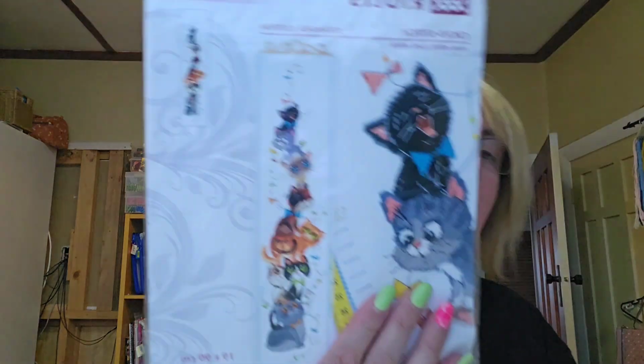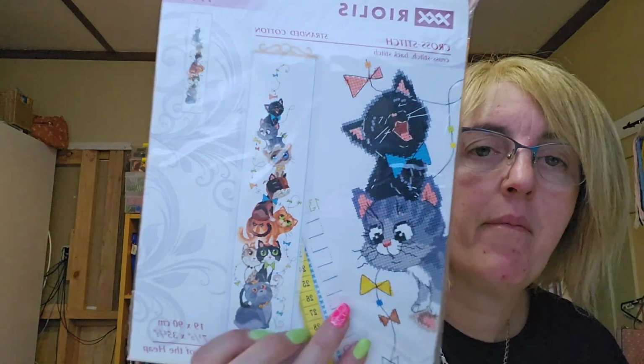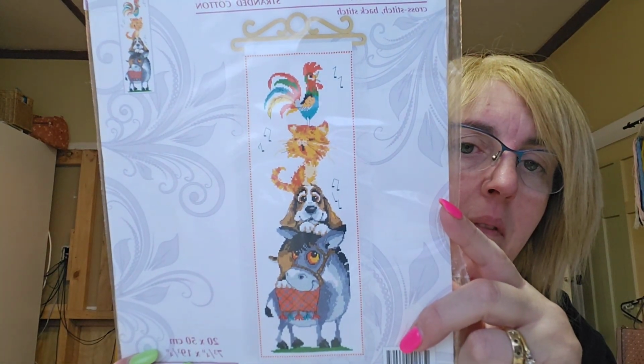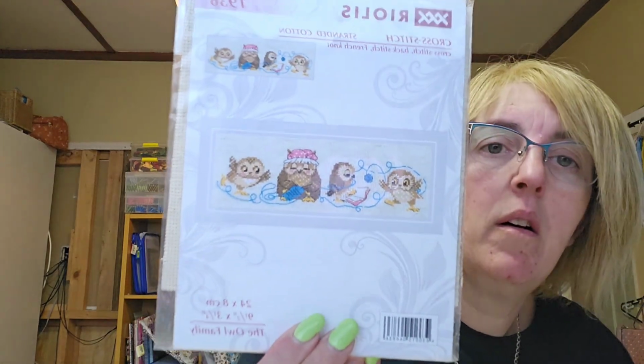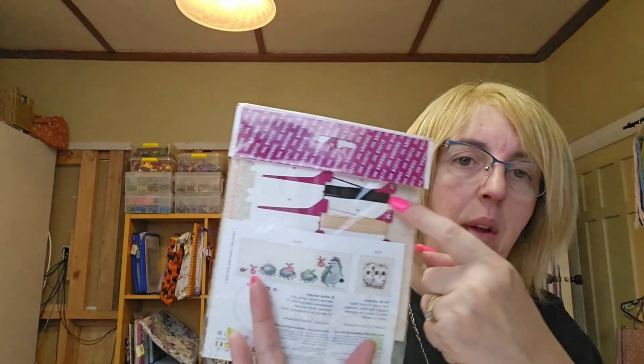Next I have some Royalist kits. Now this is King of the Heap, which is a height chart, I believe. Yes, it is. And then we've got Favourite Tales. The Owl Family. These all come kitted up with the pre-sorted threads.